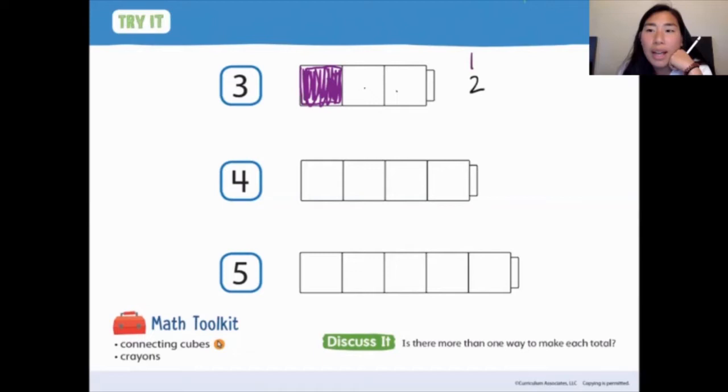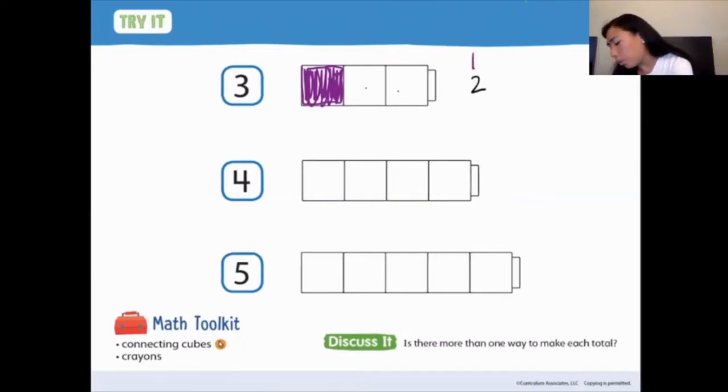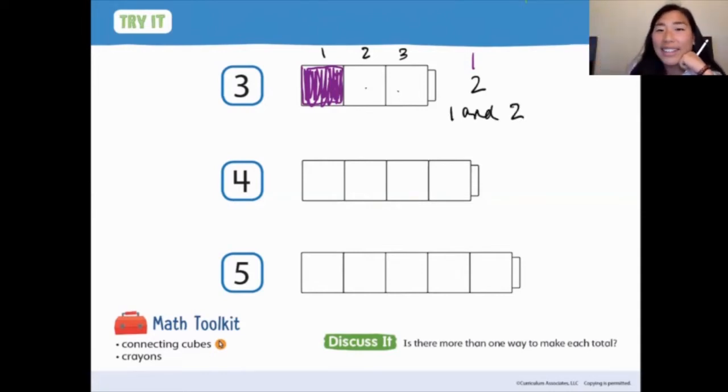How many cubes do I have total still? I still have 1, 2, 3. So in this case, what is this telling me? What 2 numbers make up 3? I have 1 purple cube and 2 white cubes. So this tells me 1 and 2 makes 3.